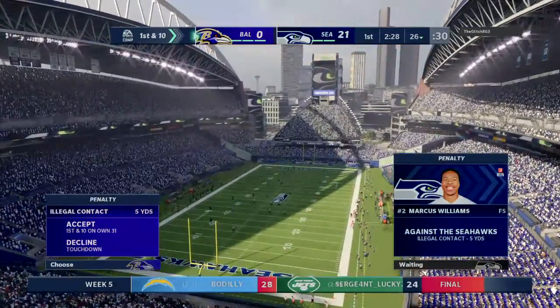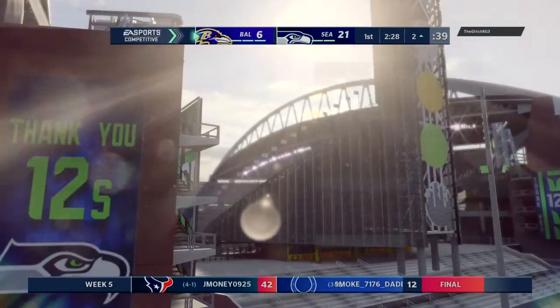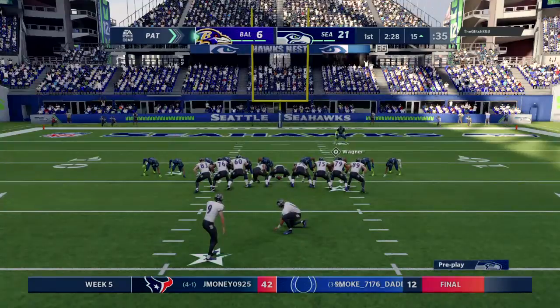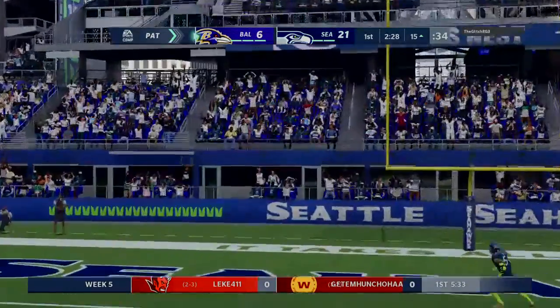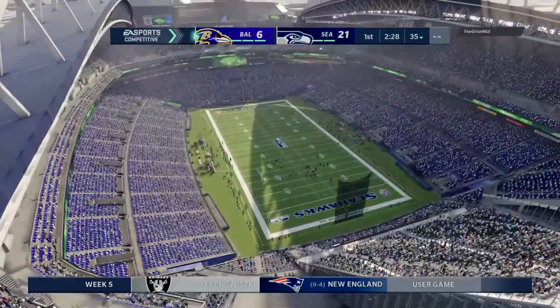Now, hold on here. We do have a flag down. So let's see what this is about. And yes, they want the points, so they will decline the penalty. No question there. You don't think they spent a couple of seconds mulling over the penalty? Not at all. When you put the ball in the end zone on a takeaway, take the points and keep moving.